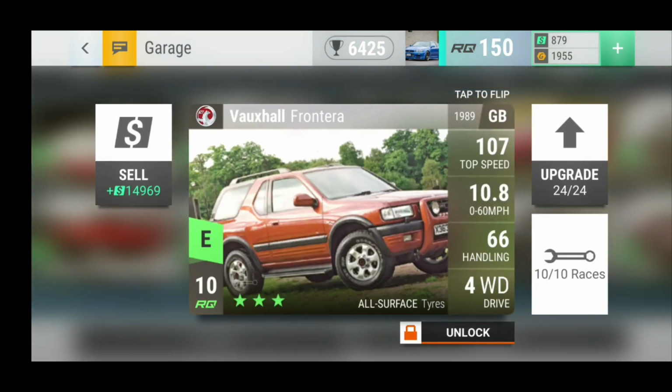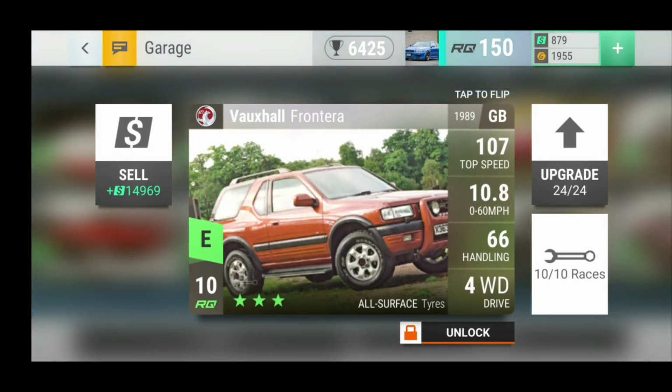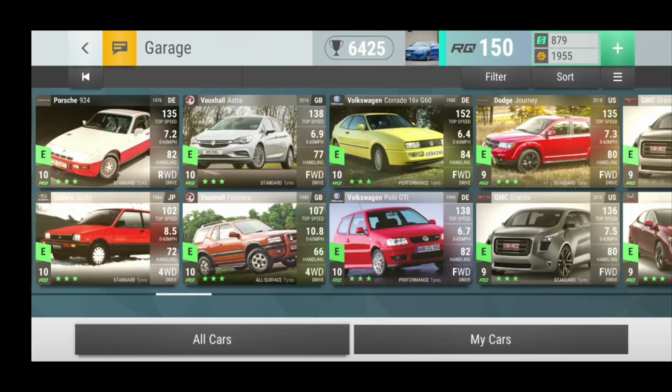And then we have the Vauxhall Frontera. 10.866. I keep this around so I can have enough uncommon cars which are off-road ready. It's a good car. It's actually quite a good car, and you get this quite early on often. So definitely if you get this one, keep it. It can be useful in the future.